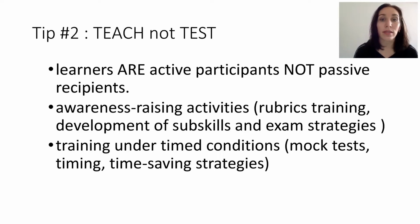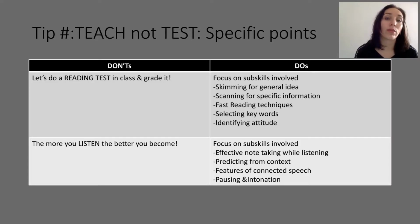So my tip number 2 would be: teach, not test. In the classroom, you need to be a teacher rather than a tester. Don't forget that you are the teacher. And a common thing for testing would be doing reading tests and listening tests in class. Well, I have 2 don'ts for you.